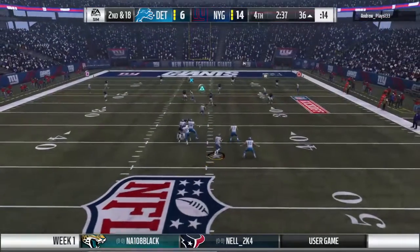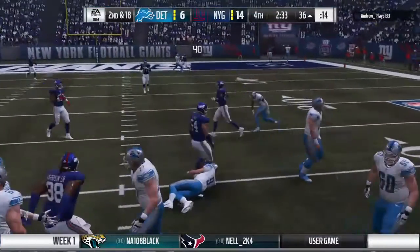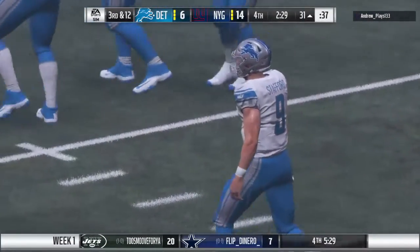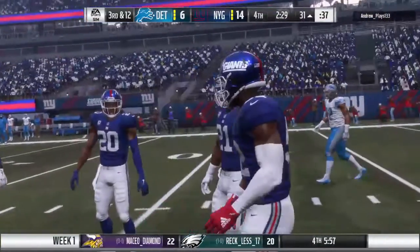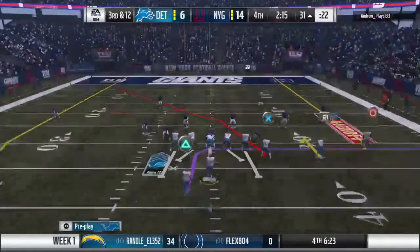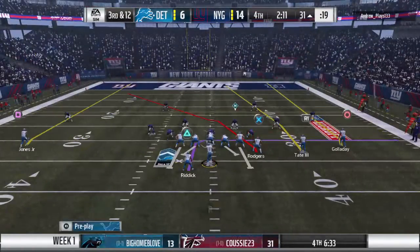Operating from the gun. Stafford escaping the pressure right. He'll end up getting 5 out of that, but now they're looking at 3rd down. The Lions on 3rd down. They've converted 3 times in 8 chances. This is 3rd down and 12. Hey, tag 50 left.